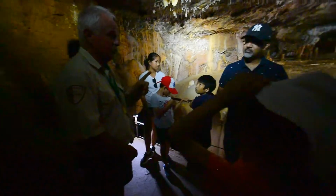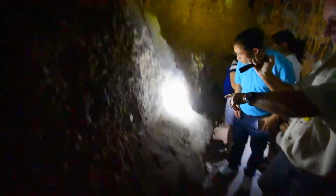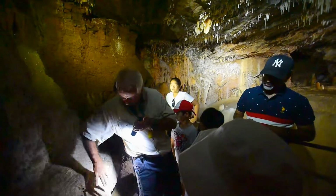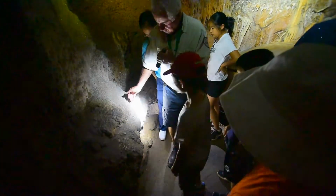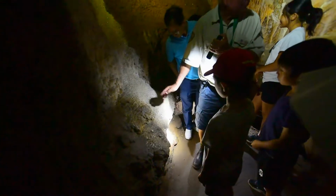Remember I said we're not allowed to touch? Now, I'll show you why. See here, sparkle, sparkle, sparkle, sparkle, dull. Oh, look at this one. That's because when we have a group of 30, people come up and people push up, so they put their hand out to protect themselves, and that is the oil that comes out of your skin. So it just shows how much the oils in your skin can damage it. If that wasn't full of oil, it would be just as sparkly as that. That's what's happened in 100 years, but that's why we have that rule.